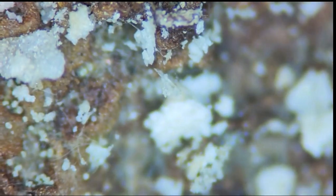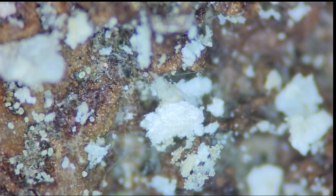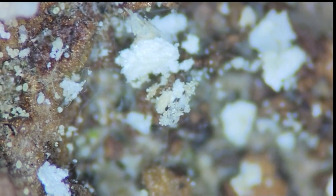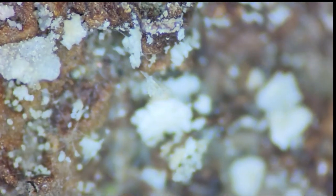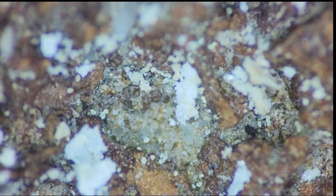This is a rich specimen if it is. I know there's a lot of calomel in this as well, but I'm looking at some of these more nodular ones. Oh man, I think this is it, guys. I think this is the artsmithite. Holy shit. Yeah, I'm thinking this is it.